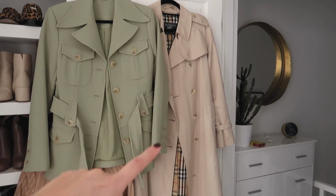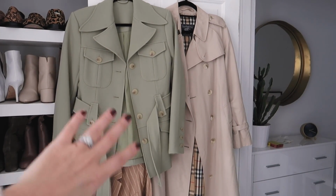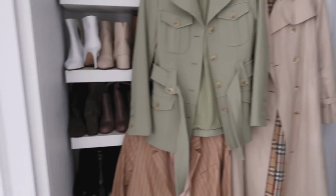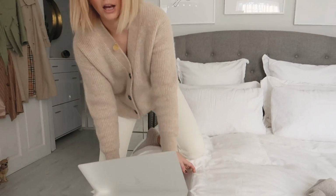My trench, my new Burberry trench over there. To be honest, that one I am not really at a loss with ways to style. I just want to come up with some more trench outfits for the season, because spring obviously is the perfect time for trench season. And I just thought that they're items that I want to try and experiment with a little bit more. Right. Okay, so I use 2 websites to get most of my inspiration from.